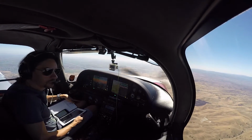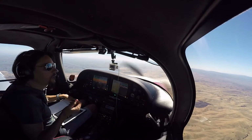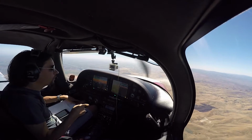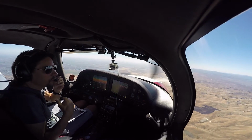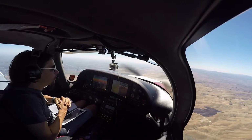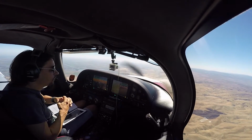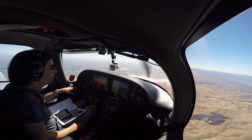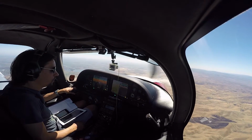You gotta be patient because they're dealing with so many airplanes, and if you keep bugging them, they'll just ignore you and they're not going to get back to you. So be patient. One Mike operator, contact 3 miles westbound airport, open altimeter 2995, contact approach on 125.1.